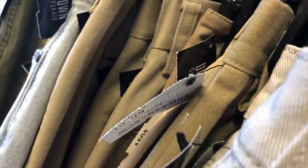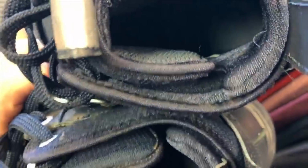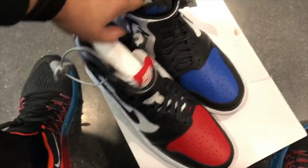But yeah, like I said, I ended up copping the Easter colorway, the 11 lows DS. They were size 8.5. I listed them on eBay. I paid 48 bucks for them because they had some 10% off everything, so I ended up coming out to $48. And they're selling on eBay right now for like 150, I think.